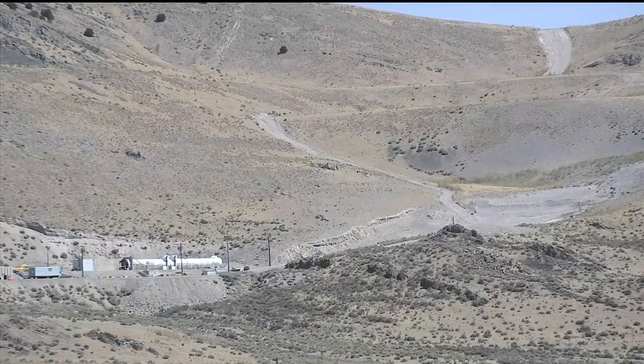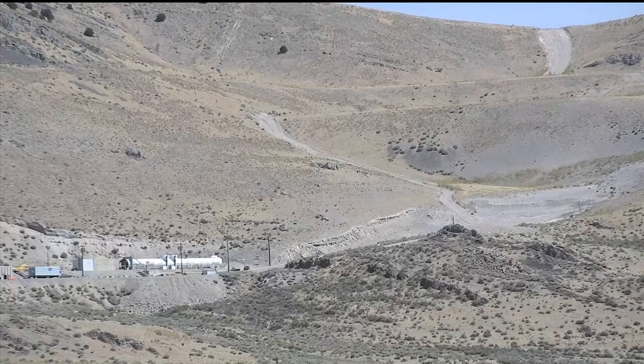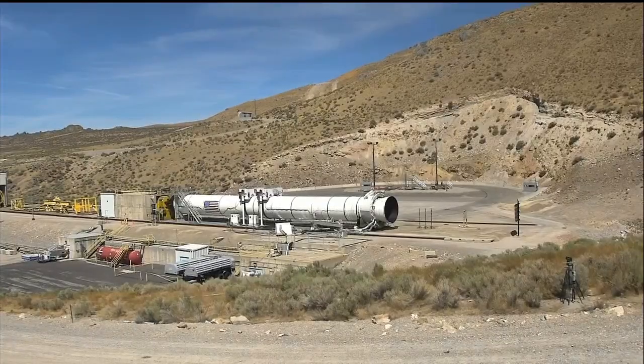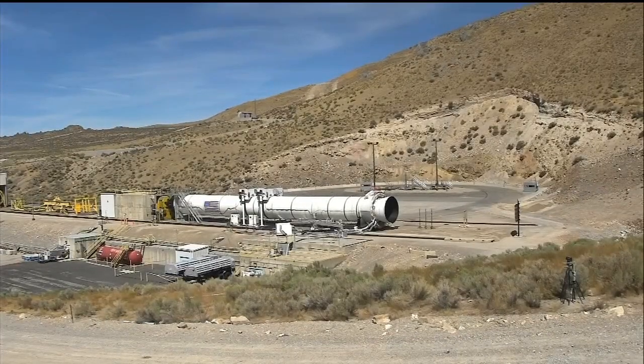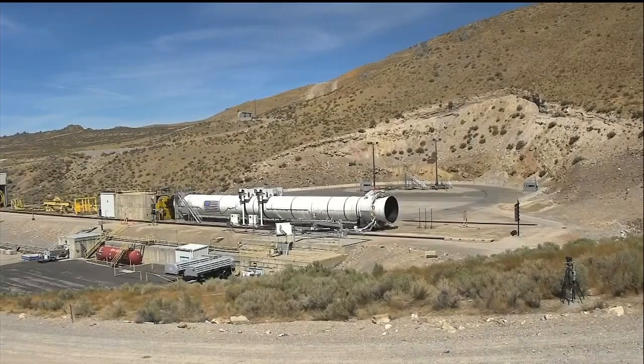You're looking live at the booster in the test stand in Promontory, Utah. In about 15 minutes, you will see just how powerful this booster is. I've actually seen one of these booster firings in person, and I can tell you it is an awesome experience to feel your legs shake and to see this piece of hardware come to life that engineers and technicians have worked so hard on. The Space Launch System rocket is the most powerful rocket ever built, and it will send the Orion spacecraft to the moon for the Artemis missions.